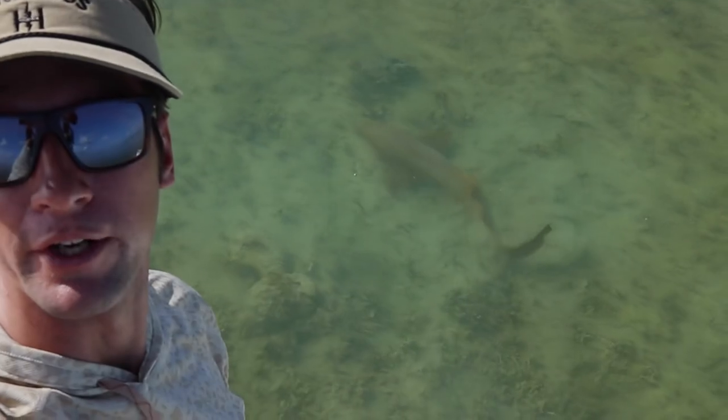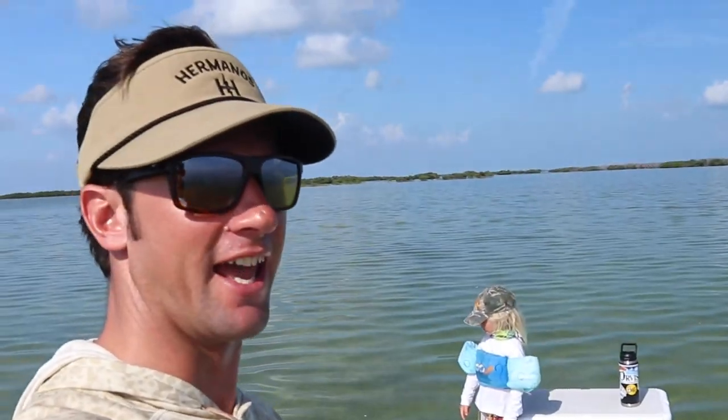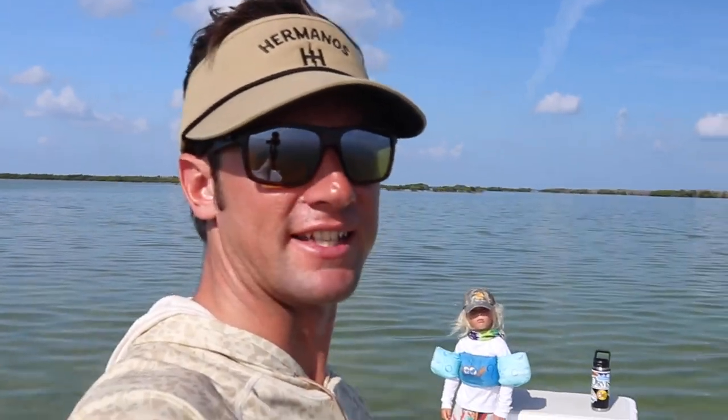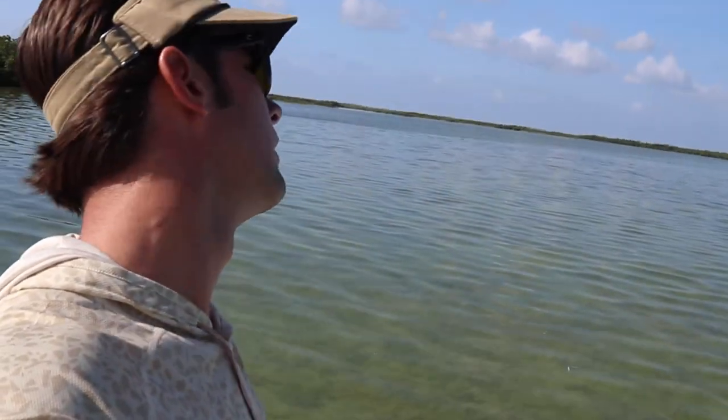Sitting here looking at this sleeping nurse shark right here, Grayton and I. And so it's a beautiful day, it's a flat day, and we're gonna capitalize on it. Florida Keys are an excellent place to take your kids fishing because it's a visual experience. You can actually see everything on the flat.